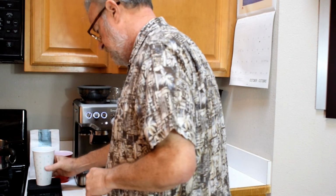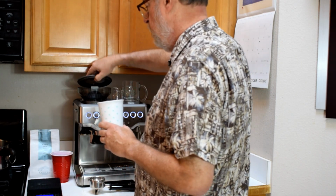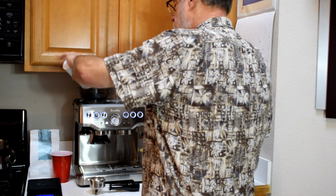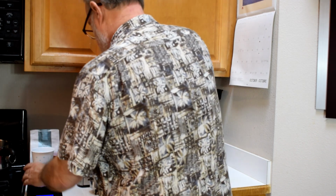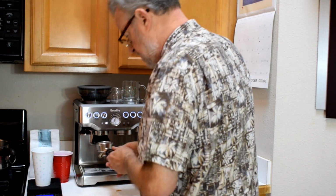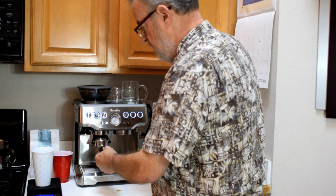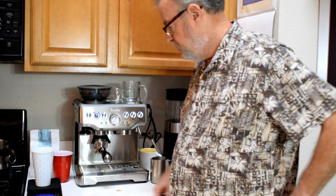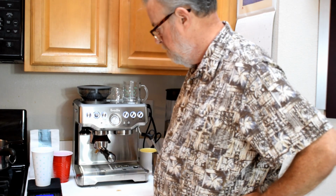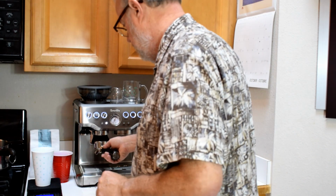And I have 18 grams of my Black Pearl Espresso beans blend from Orleans Coffee. And I'm just going to put all of it into the hopper. And I've got this set on a long time. Okay, so I just ground all of it into the portafilter.